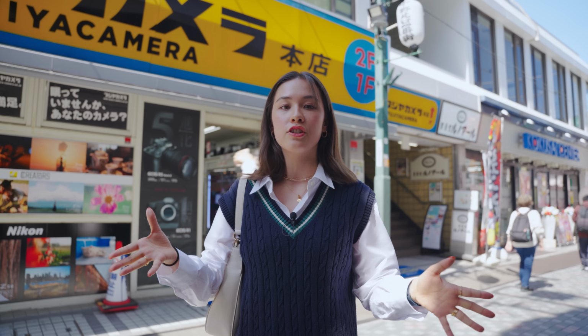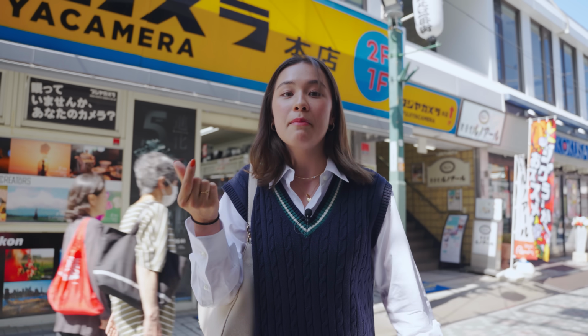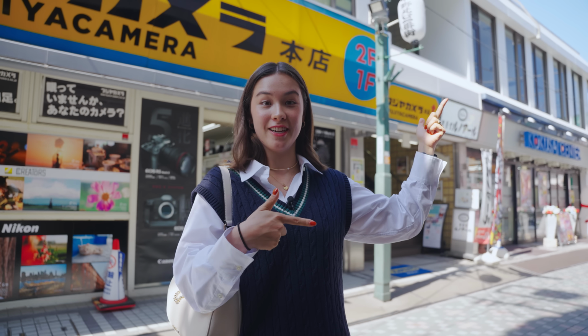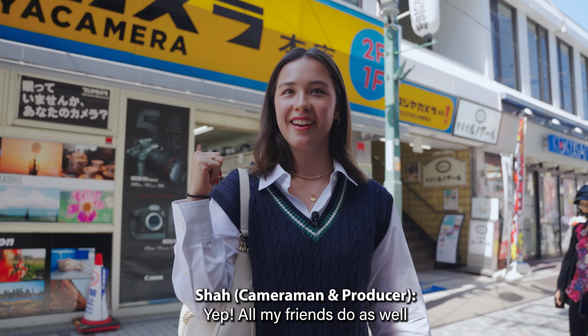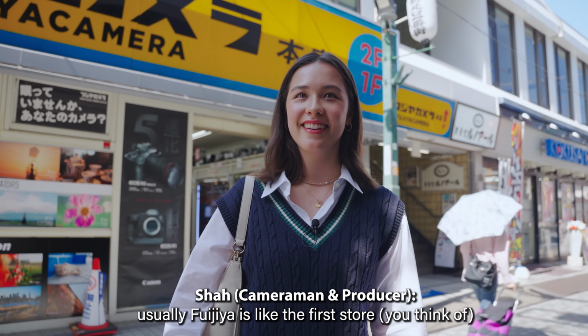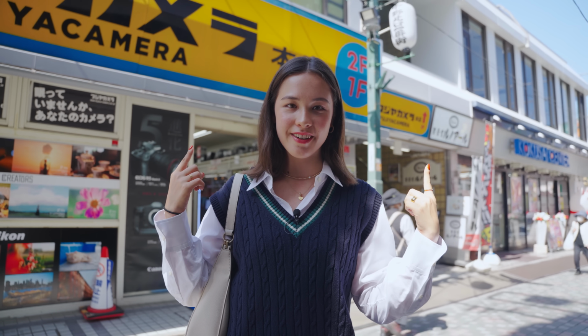So I think that it's actually worth coming all the way out to Nakano just to pick up a few things. I actually get my gear from here because it's closer to where I live, but also they have a lot of small, really random parts that sometimes you need for your tripod. Lens caps, filters, backpacks. I actually have a backpack from Fujiya Camera, and all the locals come shop here. I think Shah, you've come here before, right? Yeah, all my friends did. For me, my friends, if we need something, Fujiya is usually the first thought. Yeah, so go to where the locals go.